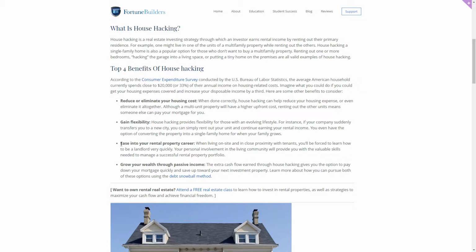Before I explain any further, let me give you an example so you can visualize it. Let's say you buy a $500,000 quadplex, so a building with 4 units, with what's called an FHA loan. With an FHA loan, you can borrow up to 96.5%, so only 3.5% down for you, as long as you live in the property for at least a year. So it's a $500,000 quadplex.